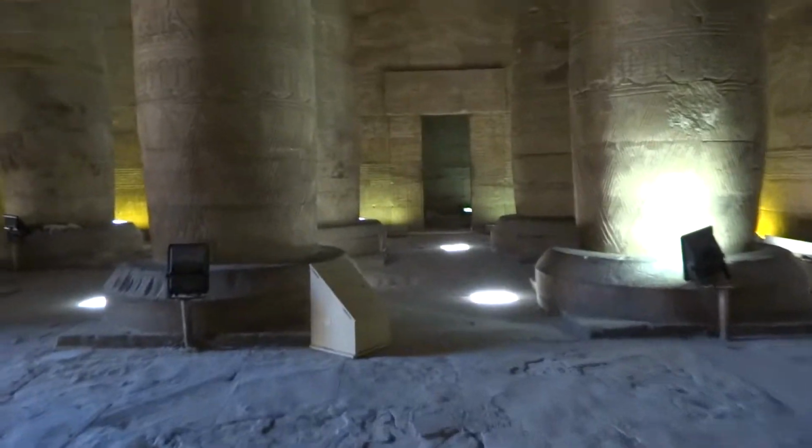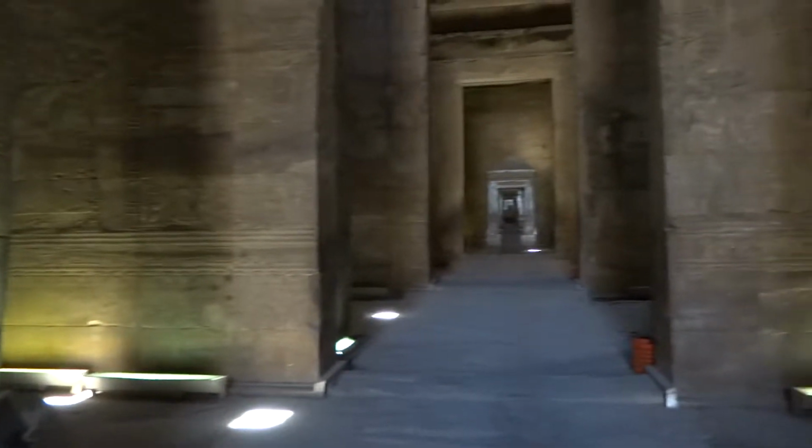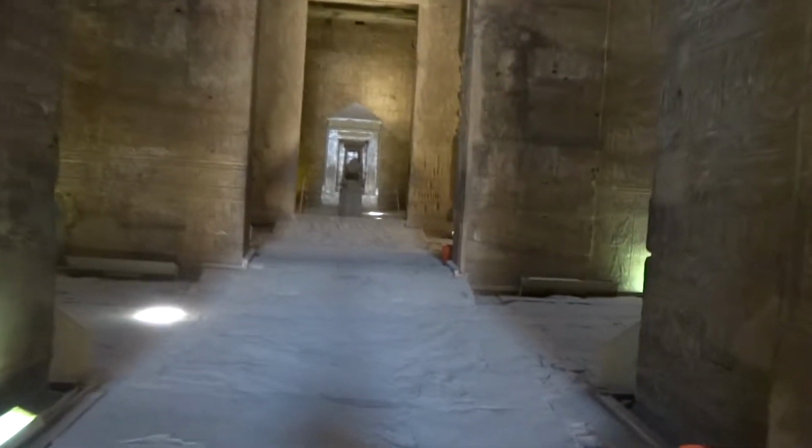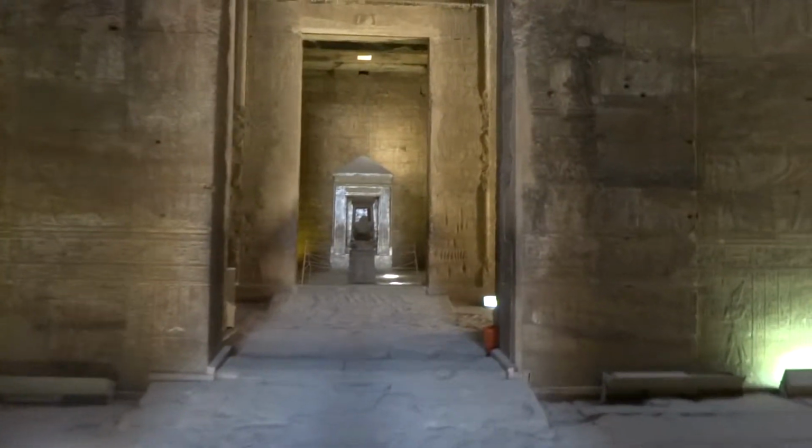Let me see if I can figure out back on the main. So there's where we came in at, and now we're going to proceed all the way in to the sanctuary.